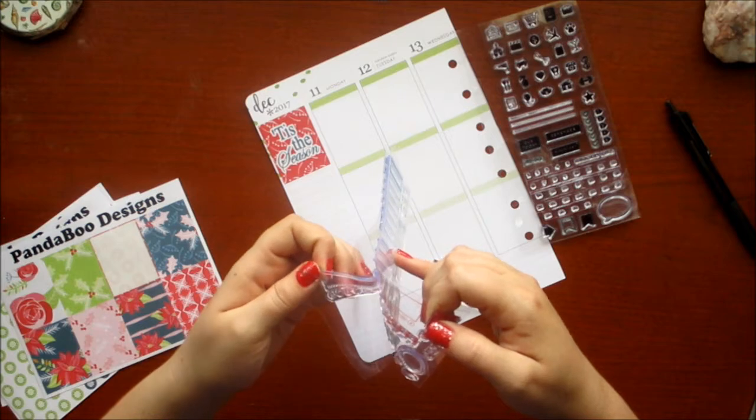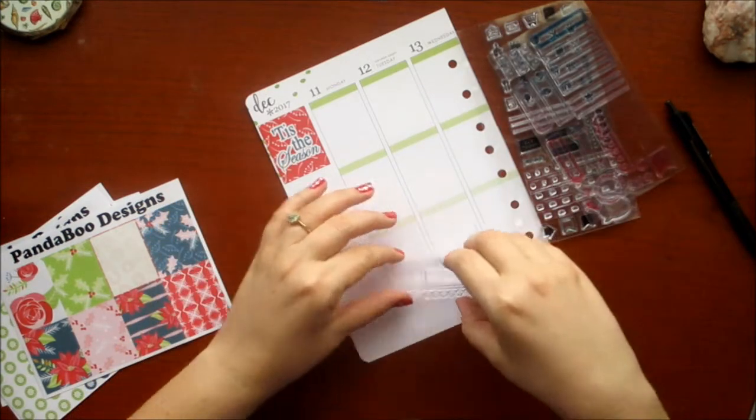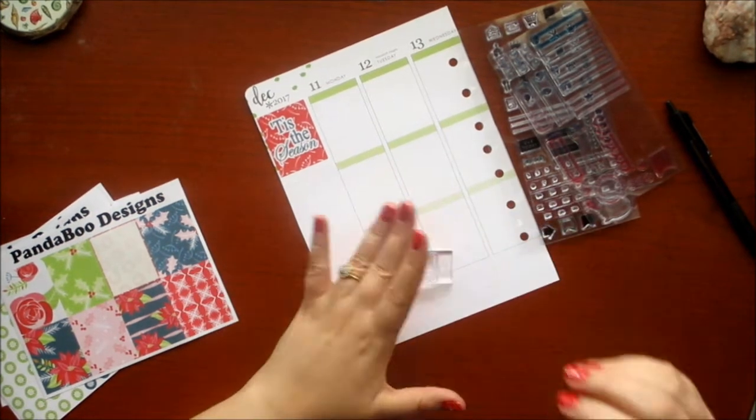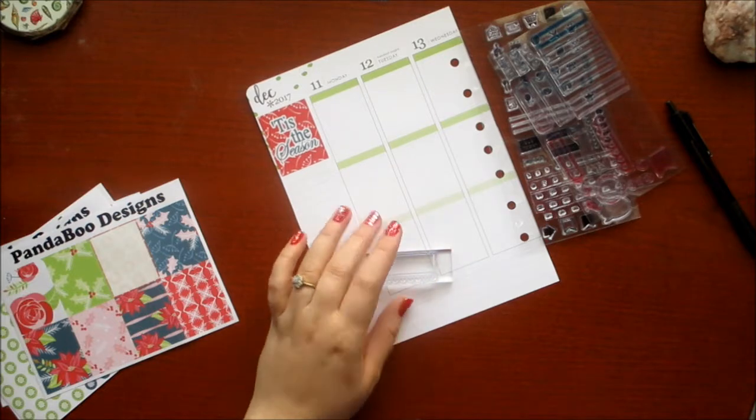These are, I forgot what they're called, like the material, but they are squishy and stretchy, so you kind of have to be careful. You have to be careful when you stamp.